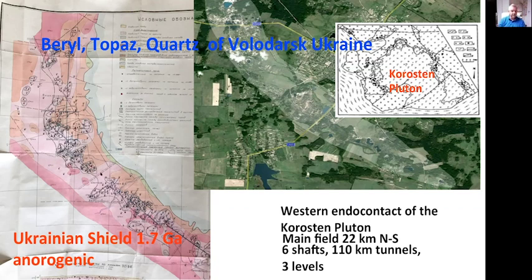And on the left side, you can see all the dots, and each one is a pegmatite which was mined. 1,900 pegmatites there, from 1931 till now. And it was mined for piezo quartz. Now 10% of these pegmatites had topaz and 2% had beryl.